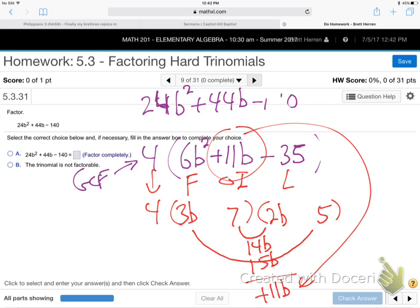So 14 and 15, no way they can make plus 11. Doesn't work, switch the order. Everybody see what I'm doing there? I tried the 7 and 5 in one order. Let's try them in the other.